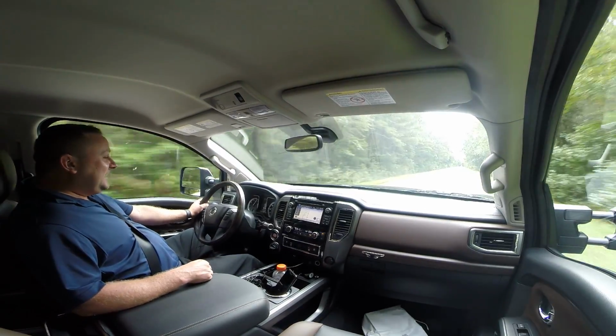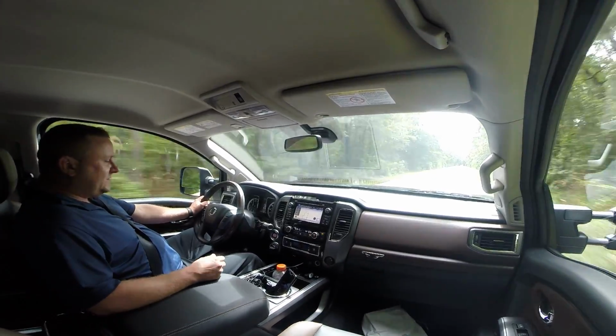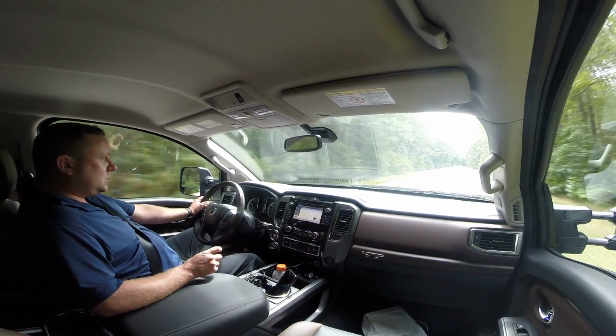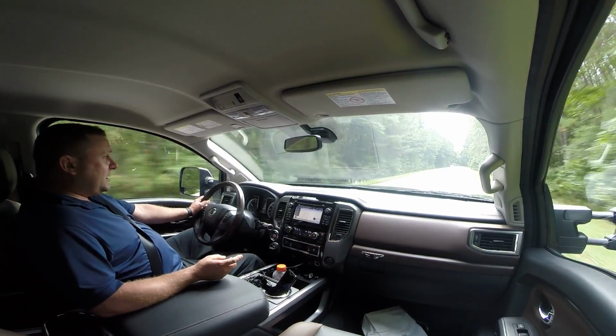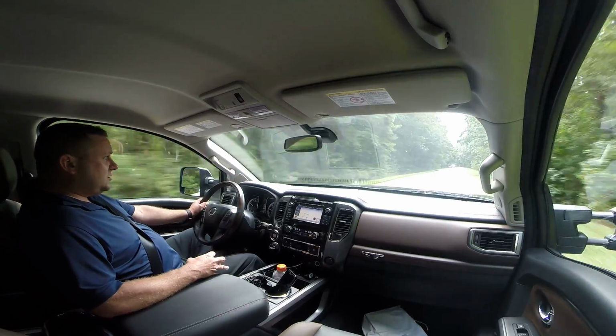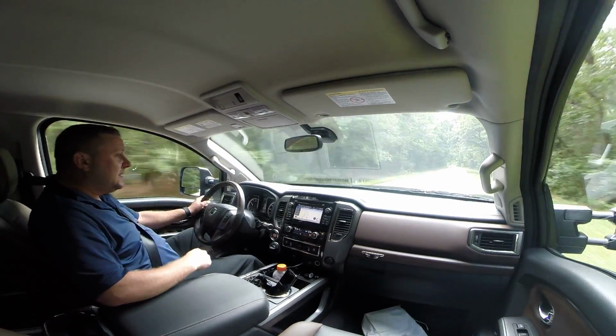And then lots of other luxury goodies inside, like vented seats. We have the full trailer brake control in this Platinum Reserve, push button starts, around view monitor, full proximity sensors all around. Blind spot monitoring system is now available. It was a late arrival to the Titan XD.